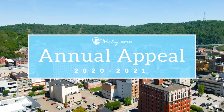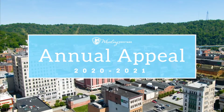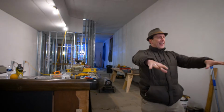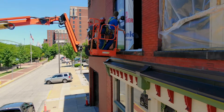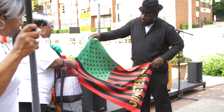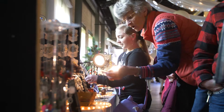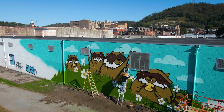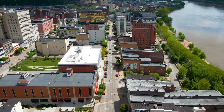A lot has changed in the last year and a half, but what hasn't changed is Wheeling Heritage's commitment to being a catalyst for Wheeling's revitalization. Our organization is constantly seeking new ways to improve our community, celebrate our heritage, and provide more opportunities for residents and visitors to experience Wheeling in new ways. The power of your support ensures that we can continue to have a meaningful impact on our community for years to come.